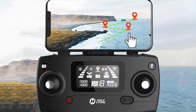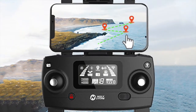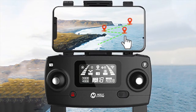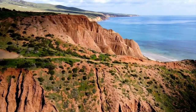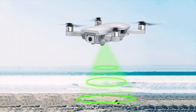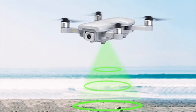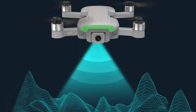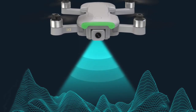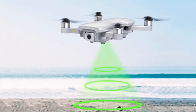The tap fly function allows you to plan your flight round a built-in map. Combine video with tap fly and this drone will record beautiful scenery along its route. The Holy Stone HS510 drone also has optical flow positioning. The optical flow positioning system is typically used in an indoor environment when GPS signal is weak or unavailable, but it is useful outdoors too if you can't get GPS.